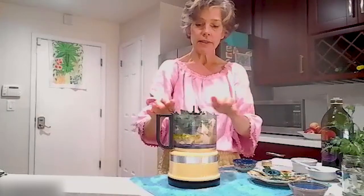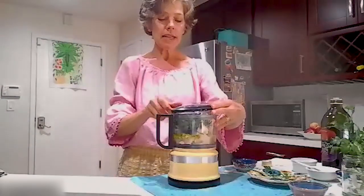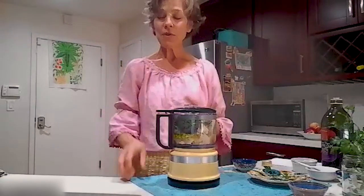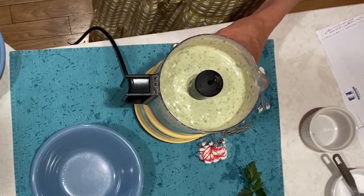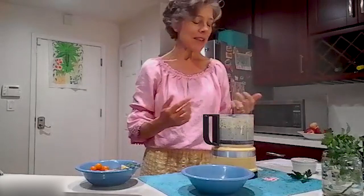Okay, so we've got everything in there. So we're going to put the top on this. And I'm going to take it over so I can plug it in and blend it, and we'll show you the finished dressing. So I just finished processing this in the food processor. I tasted it and I added a little bit more apple cider vinegar. I like mine a little bit tarter. I also added some dill to this because I thought that would have a nice little flavor that wasn't already in there. So again, very adaptable to whatever your tastes and preferences are.